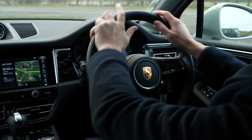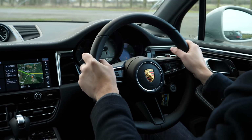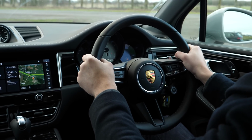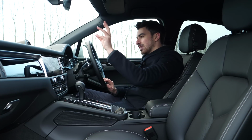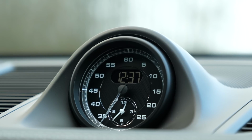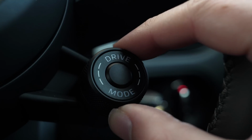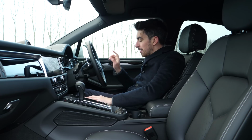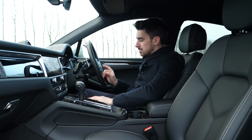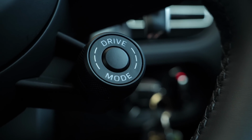Porsche steering wheels are some of the best around. Not only do they feel really comfortable, but they're also a little bit sporty as well. Now this car comes with the Sport Chrono package, which not only includes a stop clock on the center of the dashboard, but you also get a little dial on the steering wheel that lets you select between different drive modes. There's also a button in the middle of it, which is called Sport Response, and what that does is it gives you a 20-second boost to help you with overtaking.